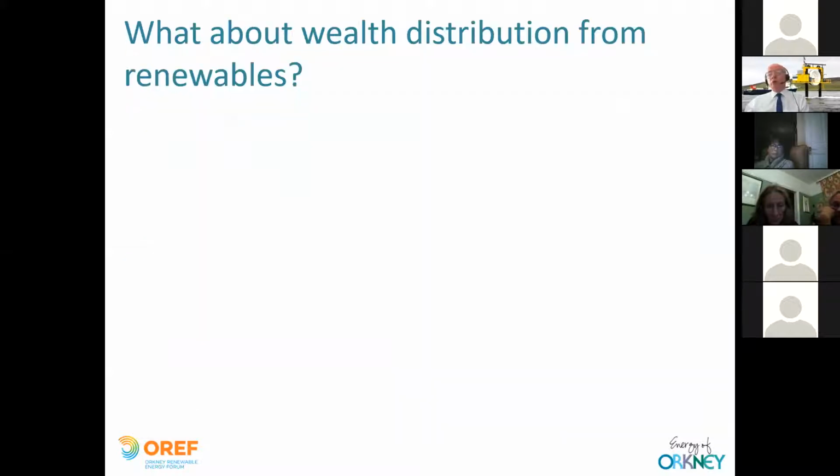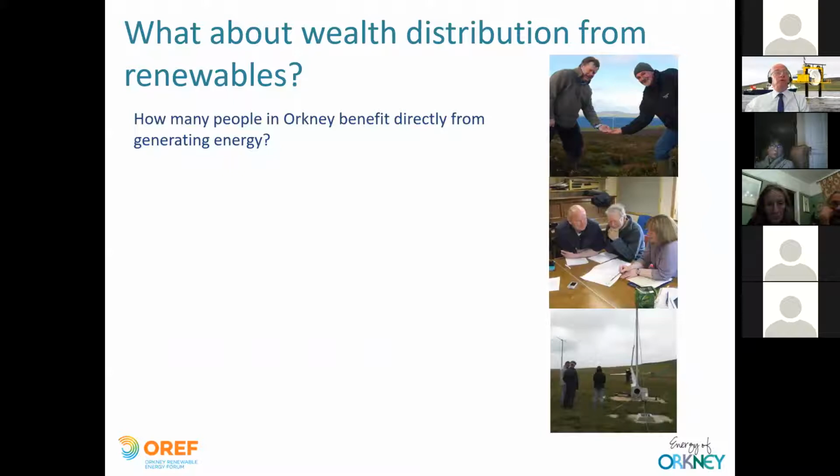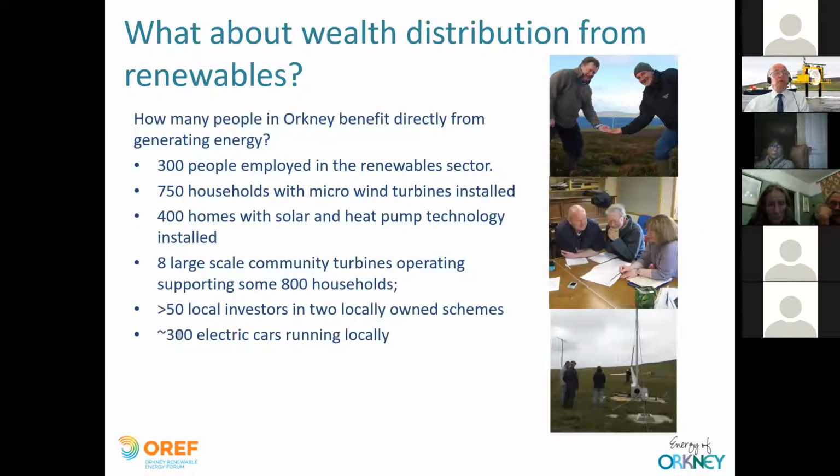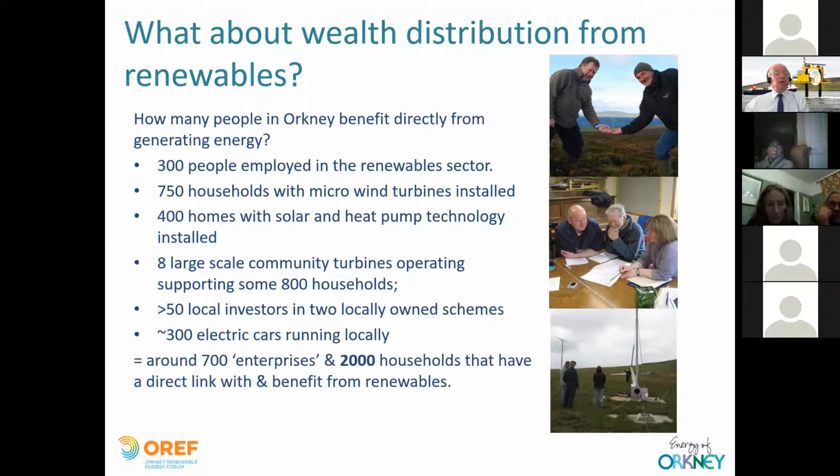We also know a lot of what's going on in the community as a whole about the wealth distribution, because we know that there are around 300 people employed in the renewable sector, 750 turbines in domestic, to solar of 400 or so, 300 electric cars. So all in all, we reckon about 2,000 households have a direct benefit or a link to renewables out of about 10,000 households on the islands. So as I say, energy is a thing here. It's hard to go to the local co-op and not have a conversation about energy in one way or another, much to my wife's disgust.